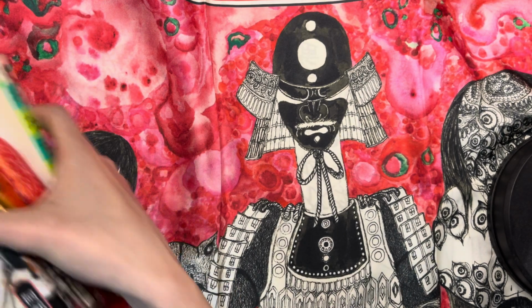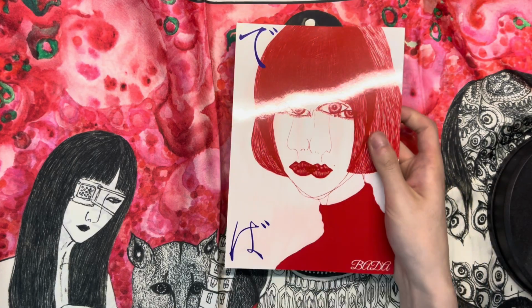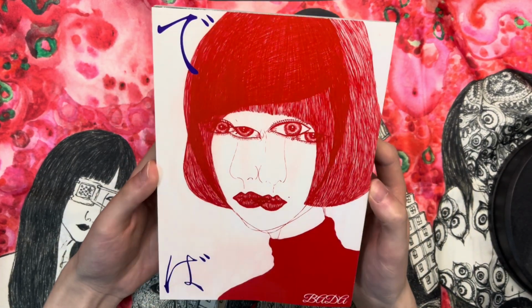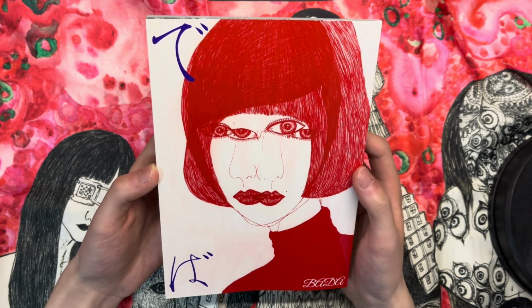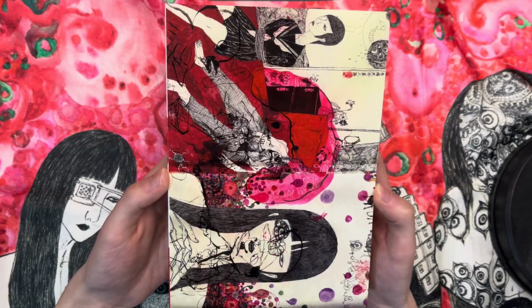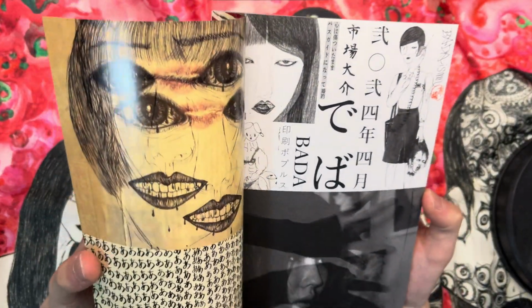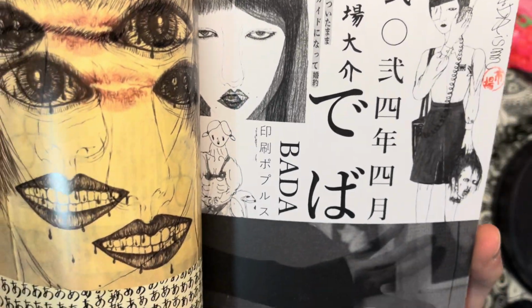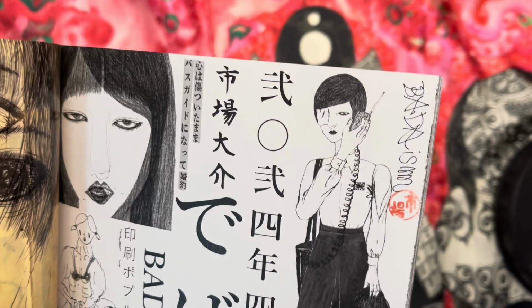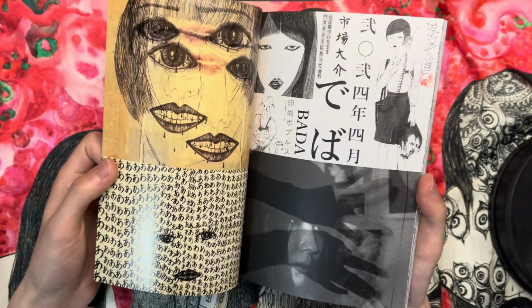But the first thing I want to do is show off the most recent manga, which is this one here. So you might recognize this is DEBA by Daisuke Ichiba. His newest publication, self-published. I ordered this directly from Ichiba. I'll put the description below. Not too sure if it's sold out yet, but this is signed over here and illustrated by him as well.